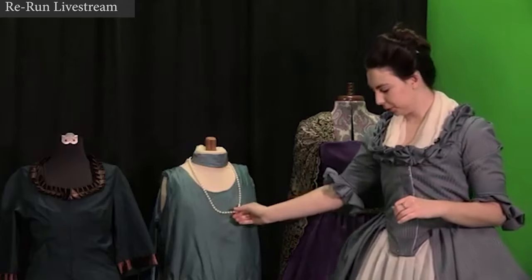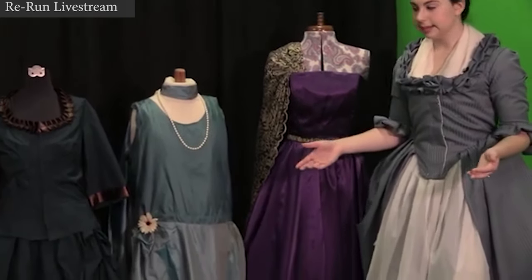So in the 1920s, you also have people cutting their hair short. Chokers weren't always that popular, but long strands of pearls were very popular. Rising hemlines, very straight bodice. But then you fast forward to the 1950s, and again, you have the hourglass shape more in style.